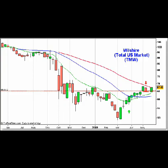We're going to start with the Wilshire, which is the total U.S. market. As you can see, it is trading on a sideways channel here, and I would recommend moving our sell stops a little tighter because we are running into the 200-day resistance line here. This chart here is a weekly chart, but this is a 200-day chart here.